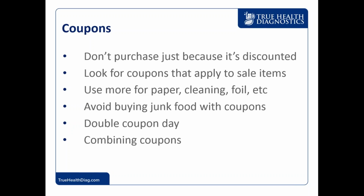Don't purchase the food just because it is discounted. That can be a tempting thing, but many times the foods are junk foods. They really are. I don't use coupons a lot anymore because it's more of a time versus savings issue for me, but sometimes I will use them, and especially to try a new product. That's a fun way to do it if it's discounted.